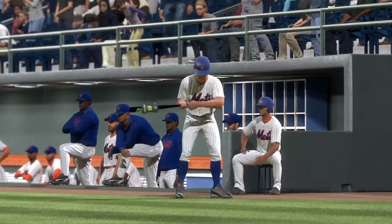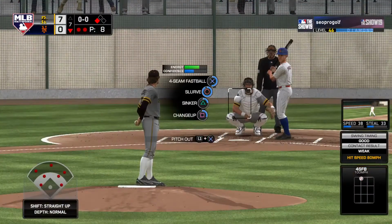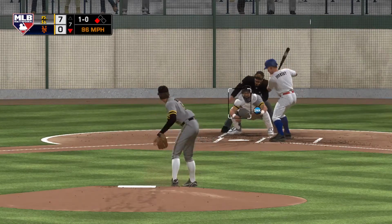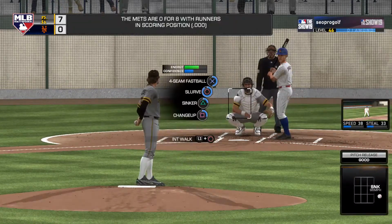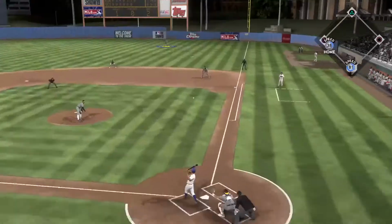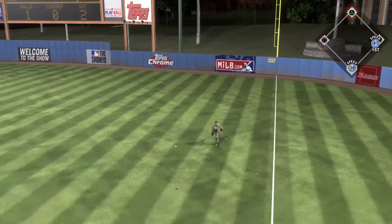Rogers Hornsby will be charged with the job of getting that guy home as he'll pinch hit with 2 gone and a runner at third. Here's a sinker to start him out, but he wouldn't bite. It's ball 1. Line to the right side and a base hit, and that'll get the run in from third.